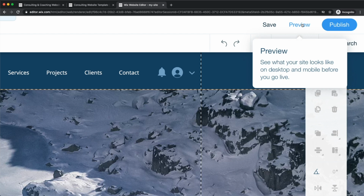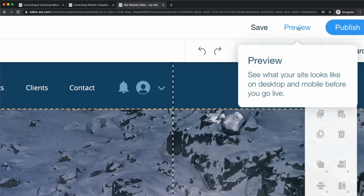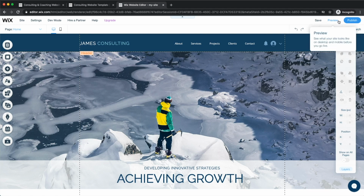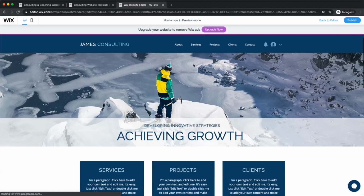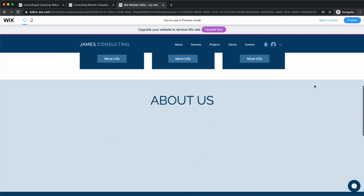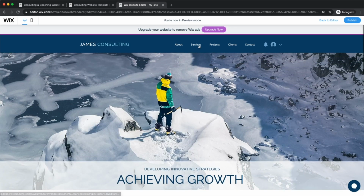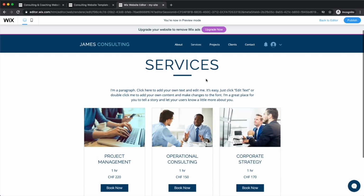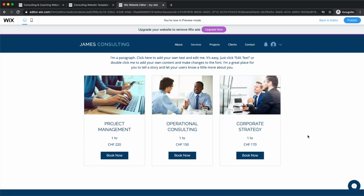Then you have the preview button, which is the option that you can use to preview your website, which is very useful. So let's say you change something here on your website and you want to see how it looks like as a visitor. So all you got to do is click on preview, and then you will see how your website currently looks like for a visitor. You can also use these different menu items here. Just click on them and you see each of the pages. This is actually fully functional.